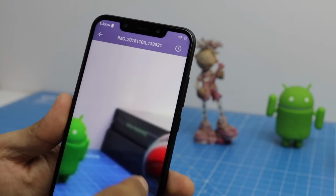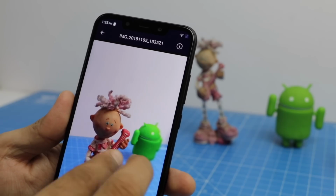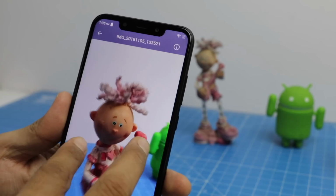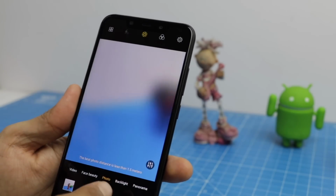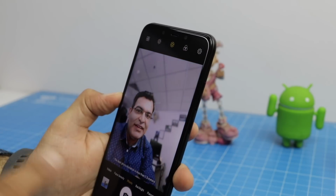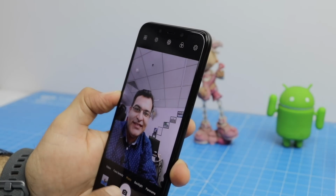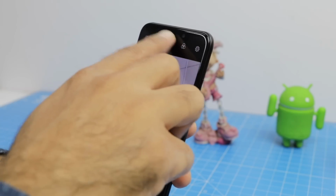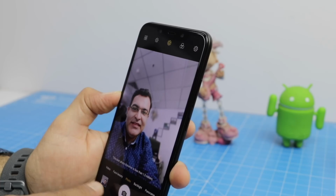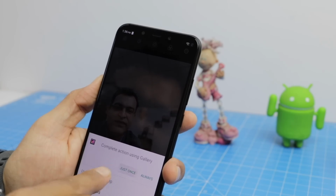You can see that black colored box in the background, that ball, this Android character here, it is all blurred out, and the object is in sharp focus. And also the front facing selfie camera, which is the 8 megapixel front facing camera, is also quite wide and gives you bokeh mode. So let me turn off the bokeh and give you a selfie here. And once I turn on the bokeh by clicking here, there's also a wide selfie. I'll show you that in a second, but let me first show you the results here.